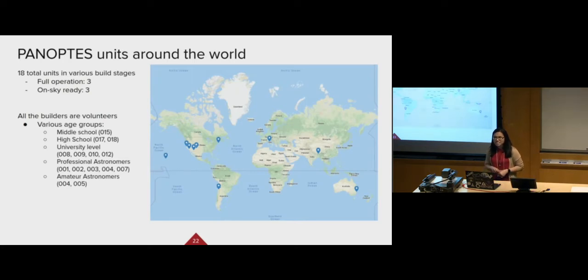We currently have 18 units in various build stages around the world. There's 3 fully operational, and there's 3 ready to go on sky. Everybody who's in this project is a volunteer, and we range all the way from middle school students to high school, university level, professional astronomers, and amateur astronomers. So there is really nothing limiting you from doing this. You can't say, oh, you're too old for this. No, you can totally do this.